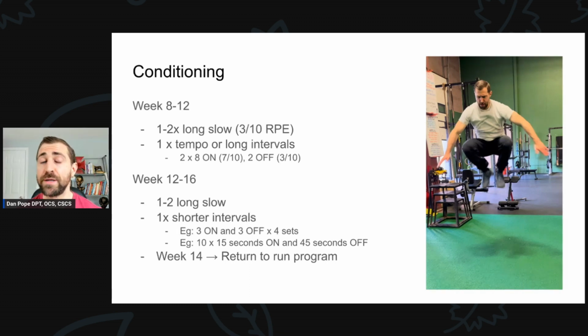Now, if you think about it, something that you can maintain for 8 minutes, right, is probably going to be slower than something you can maintain for around 3 minutes. So one of the ways I dose up intensity is by going from a longer interval to a shorter interval. Okay. So if it's a 10-second interval, you're going to be able to sprint that. But if it's a 10-minute interval, you're not going to be able to sprint for 10 minutes. Okay. That's not what I'm prescribing at this stage in rehab, but just so it makes sense to you.